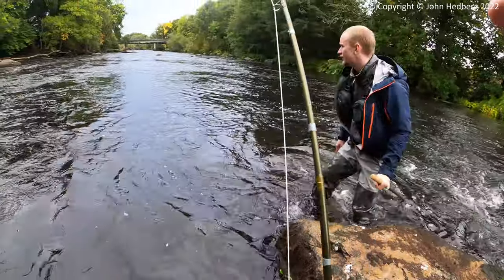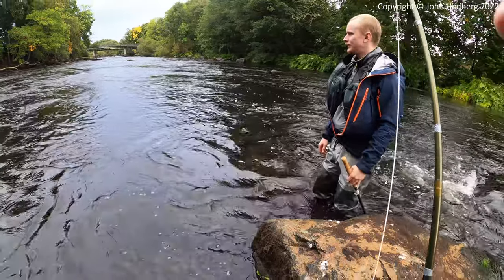As Martin is going to tail it, he wants to know where I'm intent to land the fish. I tell him that behind the boulder should do fine.